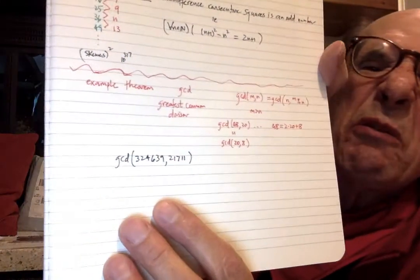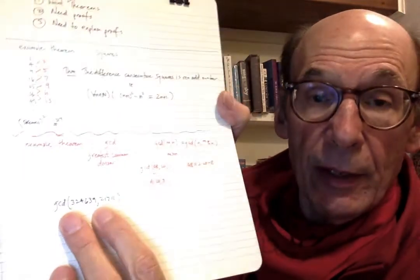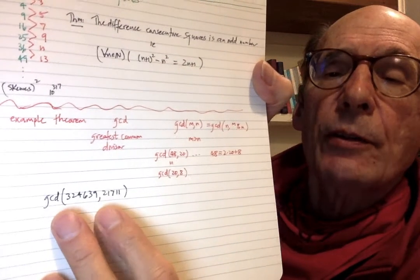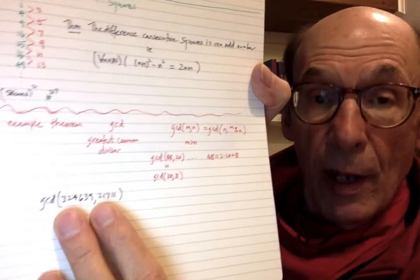Okay, so we have this GCD algorithm. So that is all just fine and dandy. And you usually do this with very small numbers. But let me ask you about the following situation. I'm going to write down a couple of big numbers, 324639 and 21711. And I'm going to say, what if we needed the GCD of these two numbers. This is something that could actually come up in a cryptography problem where GCDs come up a lot. So I have these two rather large numbers, at least large in human terms.